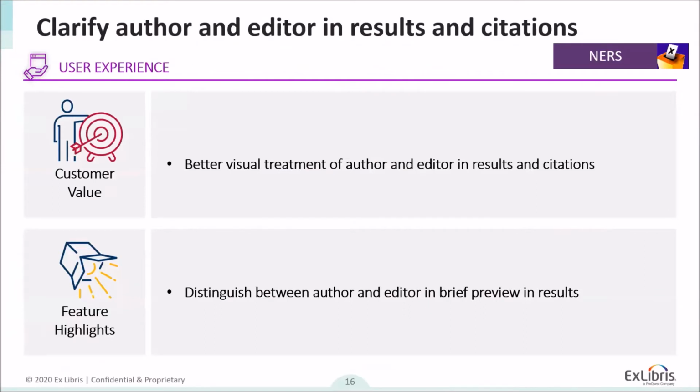One of the features that you will see as part of the December release is a clarification of author and editor in results and citations. Back when Summon was first built, we combined author and editor so that those were all included in the same line in the brief search results and citations and on the catalog detail page. We will be breaking that out for a better visual treatment so that you can see author and editor separately.